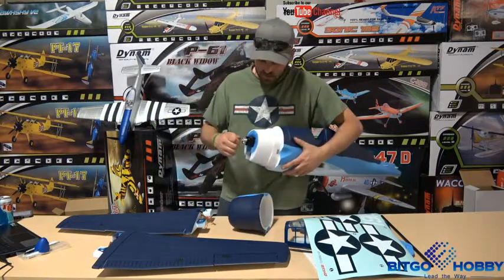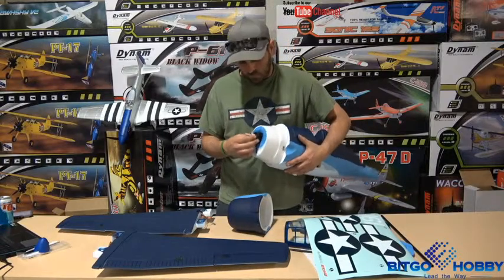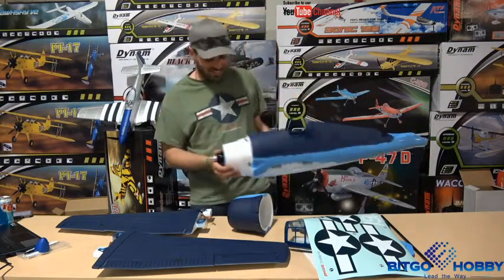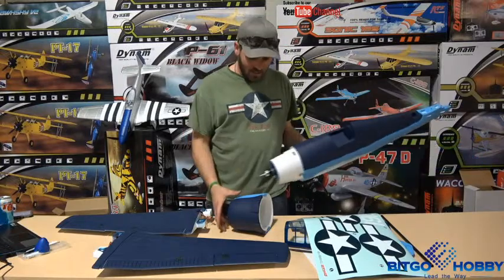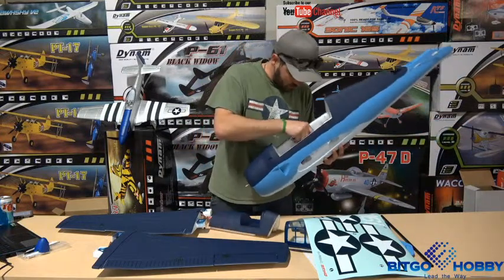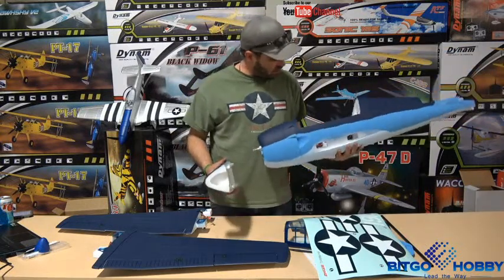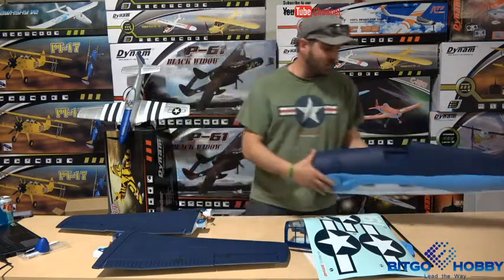Okay, so they did upgrade it. This has a 3720 600 kV motor in it now. I know a G25 will fit on here pretty well too, but we'll fly it like this. So that's cool. Went from a 500 kV to a 600 kV now. Let's see what kind of ESC's in it. Paired with a 50 amp ESC. So this should be a big improvement. Better power and you get flaps. I'm looking forward to that.